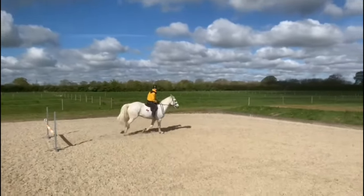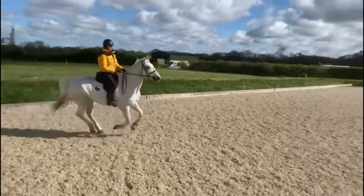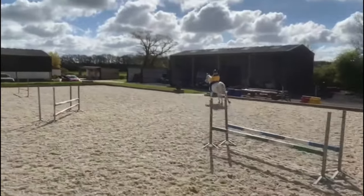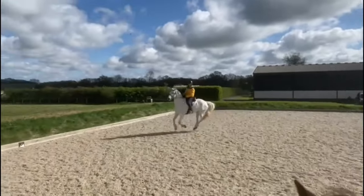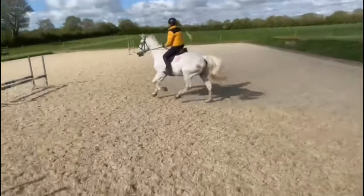Now, had a little girl, Mr. Coco here, hunt horse, doesn't get schooled, doesn't jump that often, lacking a lot of suppleness. So it's not particularly stylish, not a very elegant looking round, but you know what, he had a wonderful time. And from a rider's point of view, it's a really good chance to try and work on using your upper body and turning with your shoulders rather than your hands.